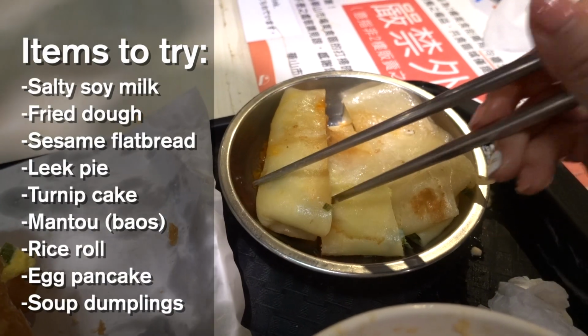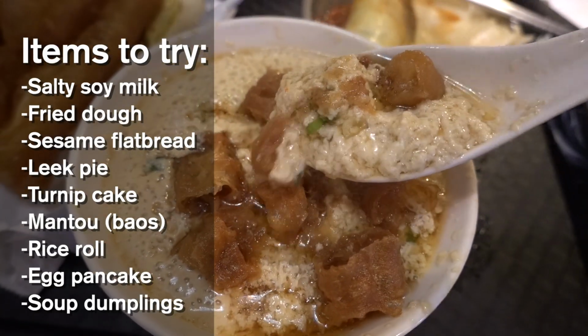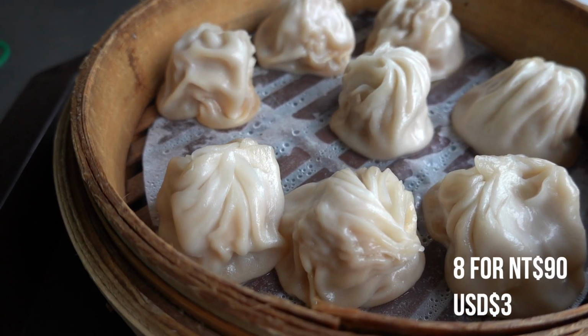But if you're looking for other Taiwanese breakfast items like danping or robogao, you can go to any Taiwanese breakfast spot and they will have it and it will still taste really good. This particular breakfast shop is really exciting because they have xiaolongbao.